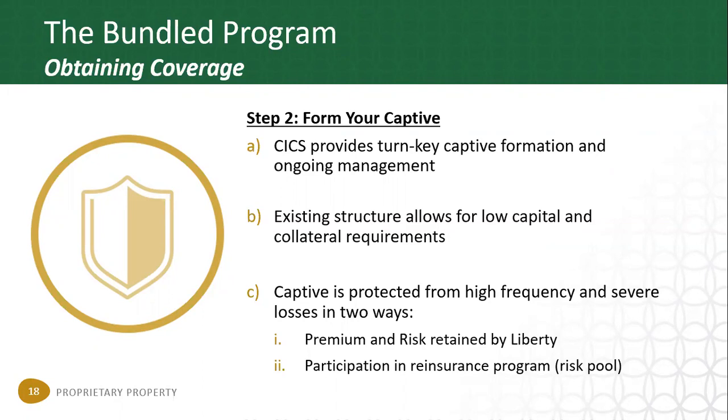Liberty gets the premium and risk. They retain part of it, and then the captive obviously retains or takes on a layer of risk for the premiums that Liberty pays to the captive. So the captive is able to basically reinsure Liberty. And then you're really protected. If you look at C at the bottom, you're protected from high frequency, high severity losses because you pass the really big losses on to Liberty. But the smaller losses the captive can absorb. If you manage those smaller losses, the business is really just able to take all that to the bottom line, if you will, in underwriting profit in the captive.